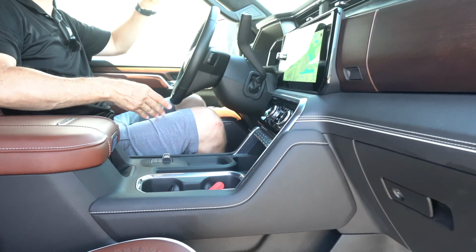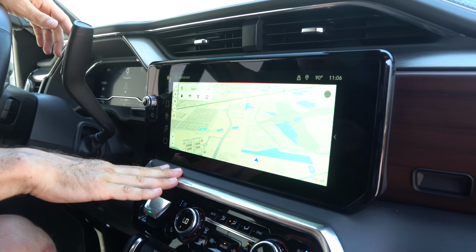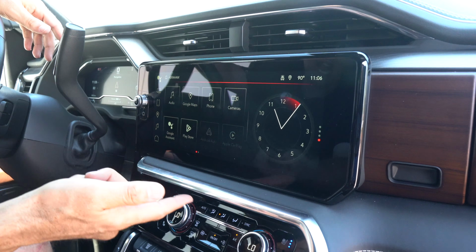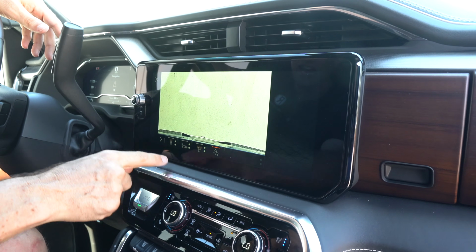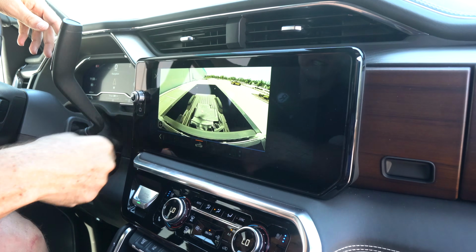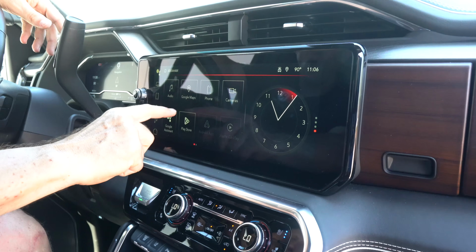And then slide on in, you got that great size infotainment system, 12.3 inch, full touchscreen, obviously. Cameras out the yin yang. And when I say the yin yang, I'm talking about the yin yang. They're freaking everywhere, and the resolution is super clear. Look at that, you can see the all-weather floor mats back there. And then we're right back almost where we started.